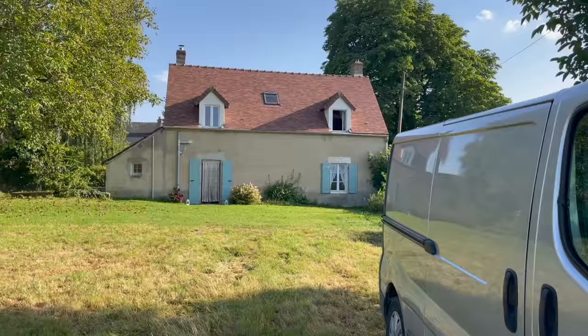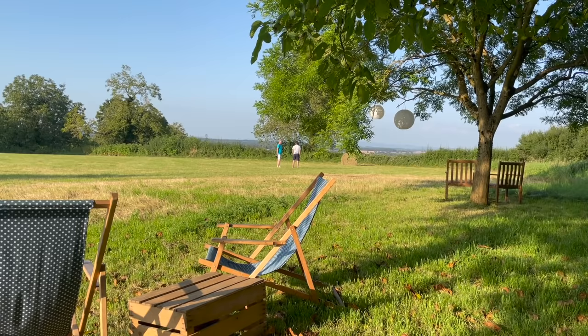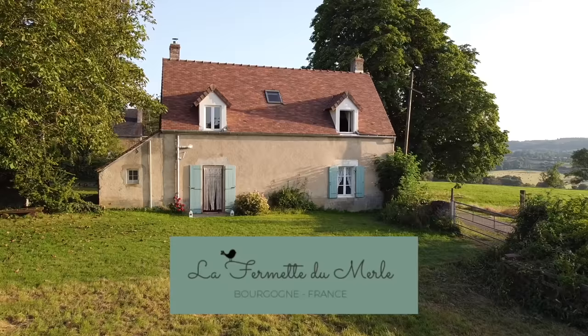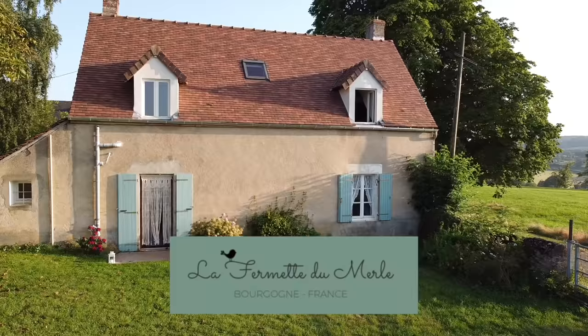In 2020, they found their beautiful house, and in the course of a couple of months, they turned it into a beautiful holiday home that they spent most of their time in and rented out during summer. And of course, they gave us the tour of their beautiful Fermette du Merle.